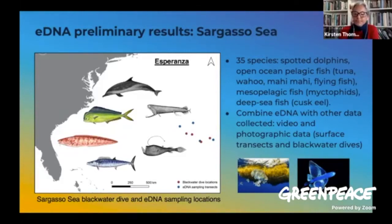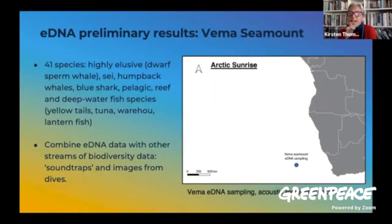So the next place that we trialed this method was at the Vema Seamount, which is about 650 nautical miles off the coast of South Africa. And it's a really interesting seamount. It's right out in the high seas. It has been the focus of fishing previously. And so we were interested to find out what might be living there now, having been given a little bit of time to recover.